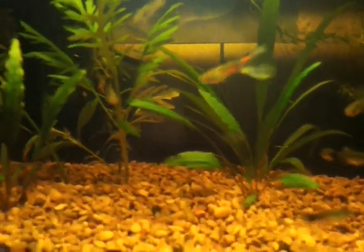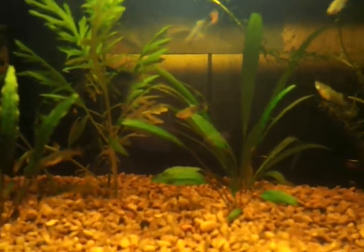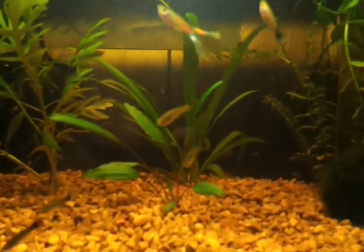But that's all the tanks I have set up right now. There are other ones I tore down or replaced with different tanks.